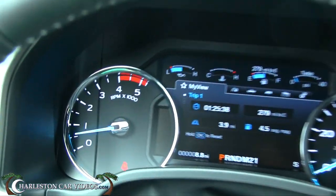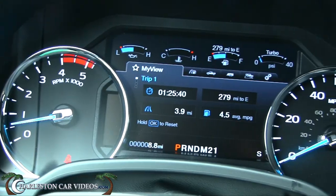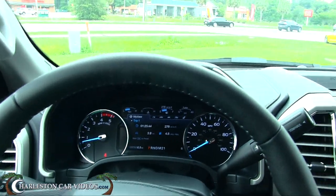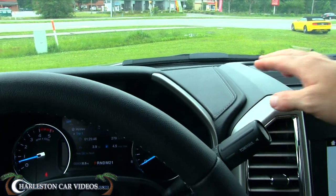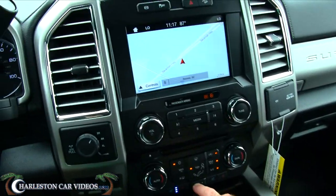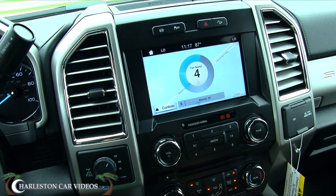But yeah, as you can see, gauges look great. Everything's legible. Huge, massive LCD screen there. Looks good. Leather wrapped steering wheel. Leather even wraps up onto the dash, which looks kind of cool. And Sony stereo system. The fans definitely blow hard right when you get in to cool you off.